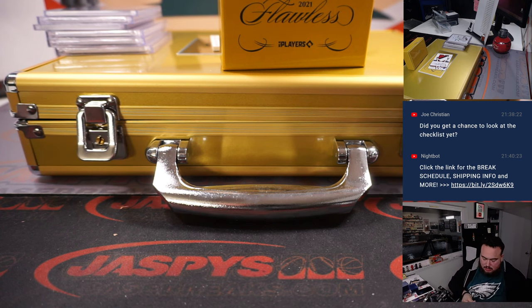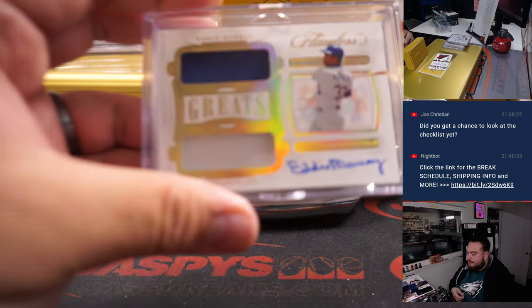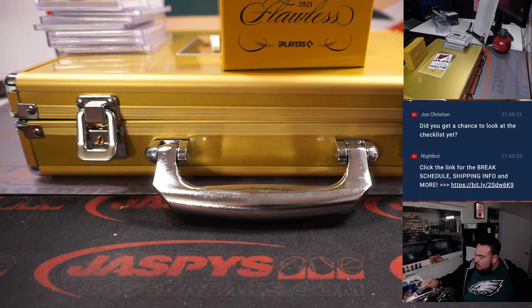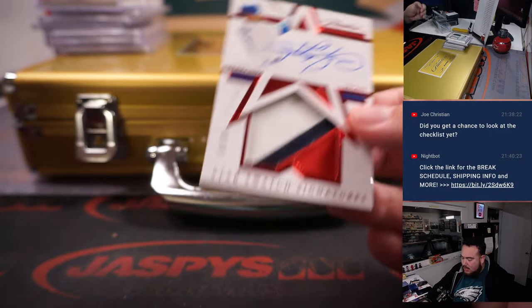Yeah, it's just going to go on a slider box. Too thick. And last one here is a Sammy Sosa. Look at that autograph. Jesus. 9 out of 10.